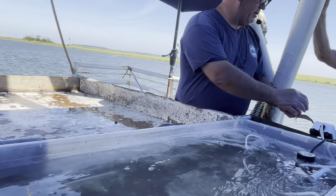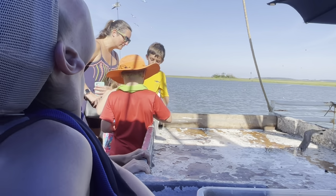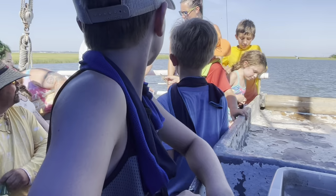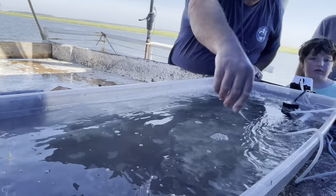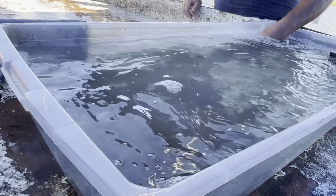You can pinch it right there on the back. There you go. That's another shrimp. You want that one? There you go. So you can scoop them up there. All right, pesto.